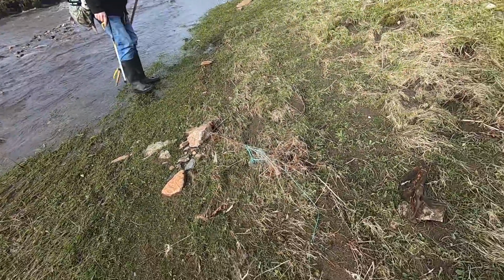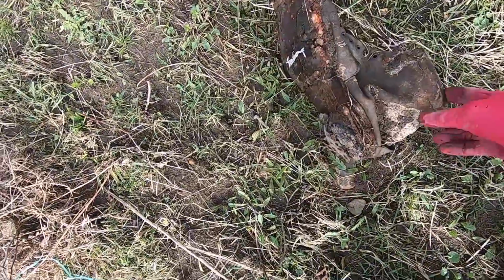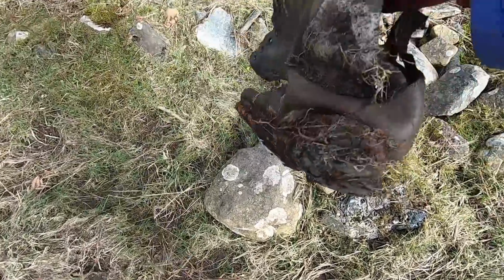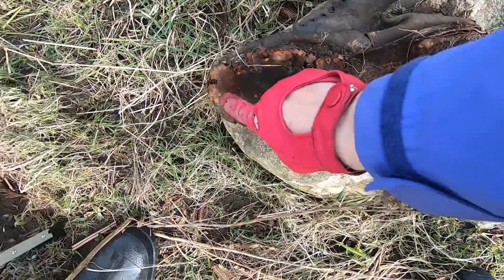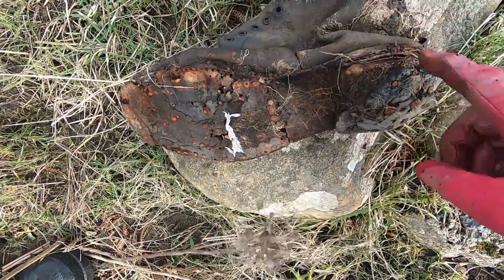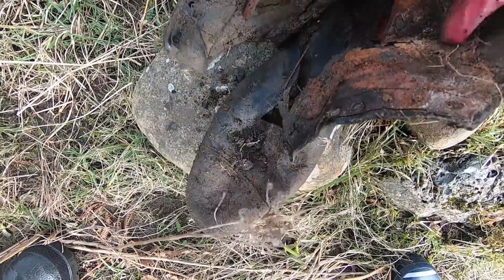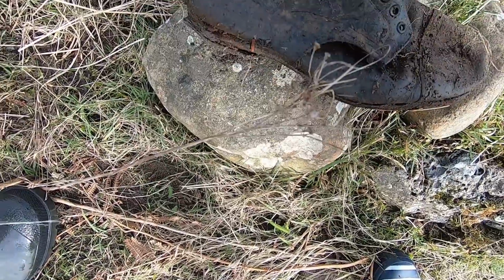Definitely one to keep. There's the river. This is where the river was a few days ago, and look at this. It's an old hobnail boot. That is the biggest part of a boot we've ever found. Most of the bottom has worn away, but you can see the front metal plate there. All the layers of leather, the hobnails. Look at that. It's in really good condition.